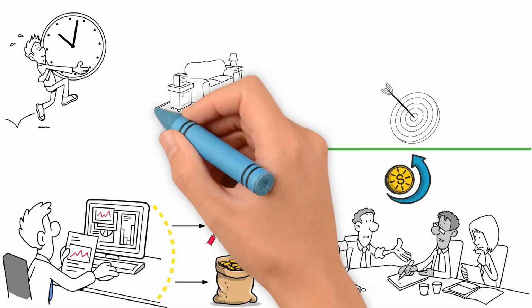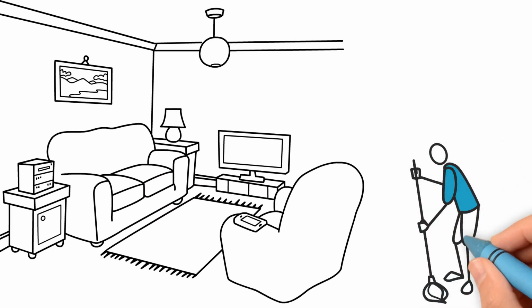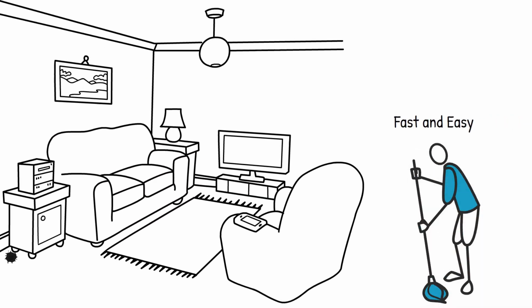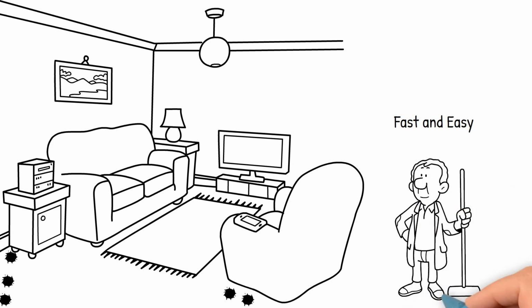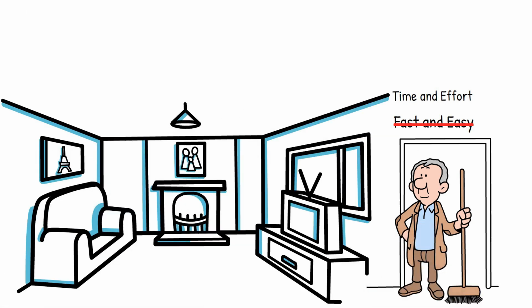Think of it like cleaning your house. Incremental budgeting is like doing a quick tidy-up. It's fast and easy, but you might miss some dust in the corners. Zero-based budgeting is like a deep clean. It takes more time and effort, but your house will be spotless when you're done.